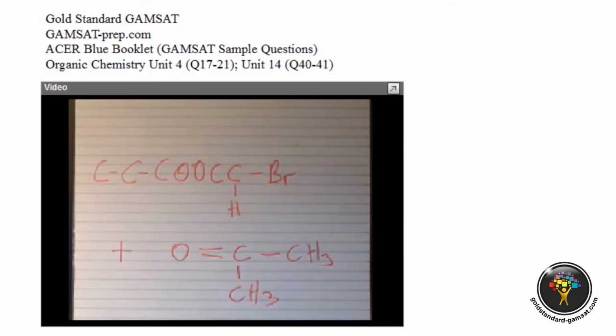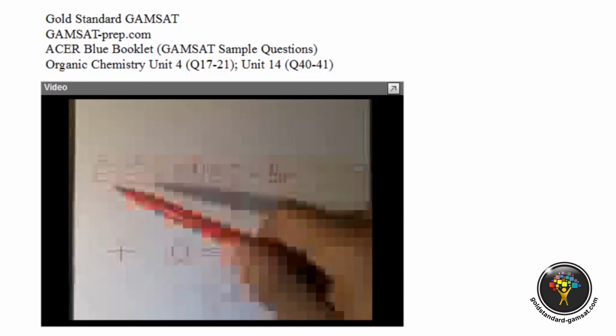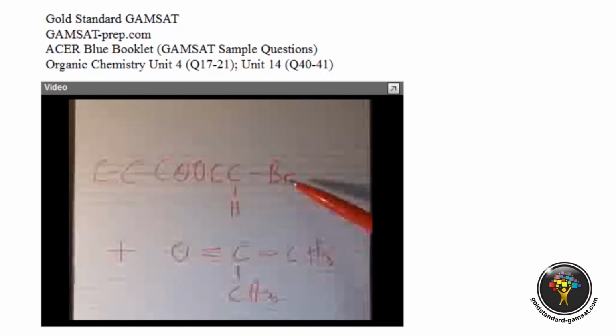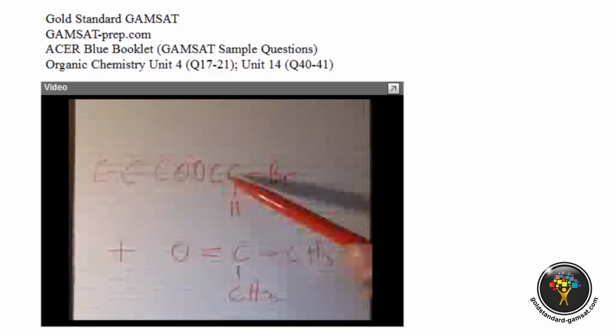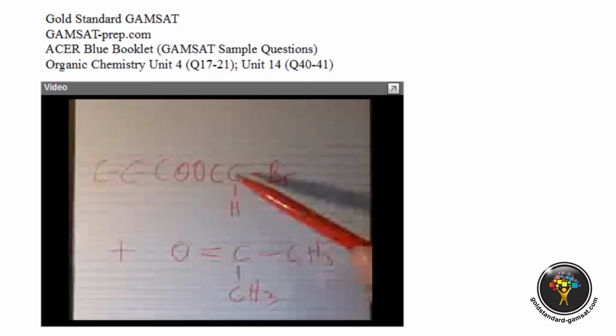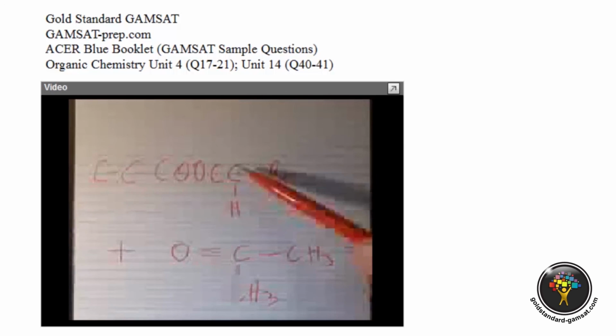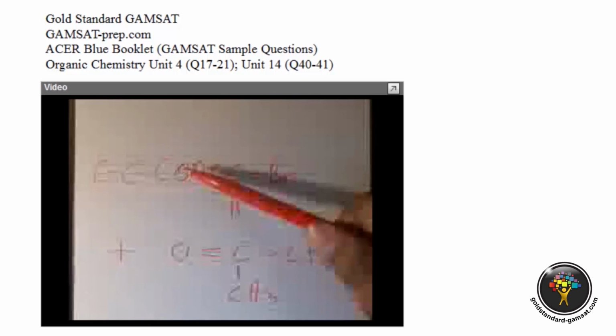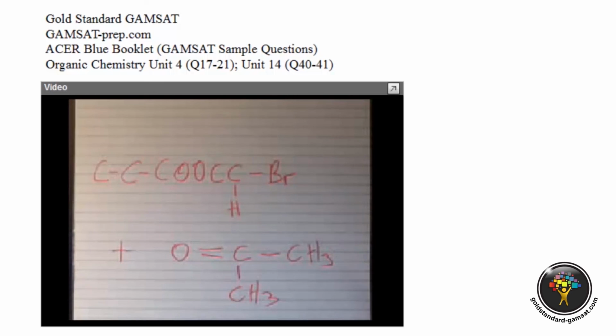So I'm hoping you do something like what you see in front of you, because I'm just trying to draw it more or less like ACER did. So I'm looking at the alpha bromo ester, and I drew the propyl part here, propyl, 1, 2, 3 carbons in a row, bromo here, acetate, 2 carbons, just like acetic acid has 2 carbons. Acetate is the same thing as ethanoate. And so I have 2 carbons, and this carbon is double bonded to oxygen and bonded to the oxygen over there.